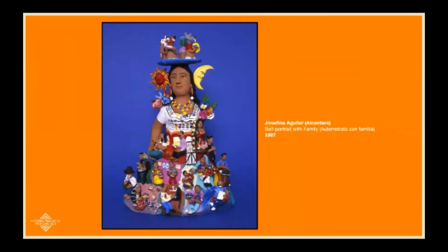Now, this really beautiful piece, which you can see is titled Self-Portrait with Family, was done by the folk artist Josefina Aguilar. She is out of the state of Oaxaca, more specifically out of the town of Ocotlan de Morelos. She is a member of the Aguilar family, who are best known for creating small clay figurines. These specific ones are called muñecas, or dolls, right? This muñeca or doll is a self-portrait.